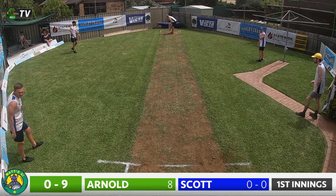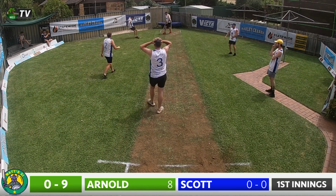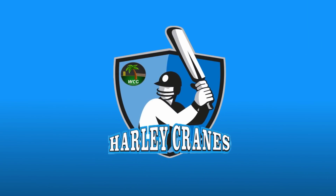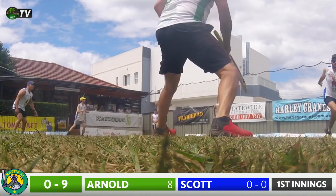Arnold happy to absorb all this Blues pressure early on. Scott will continue to him now over the wicket. And this one's a full in-swinging delivery. And it's hands on heads there from the Blues skipper as he nearly sneaks through Arnold, but he covers up well enough.